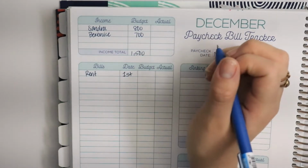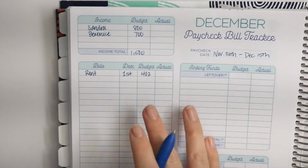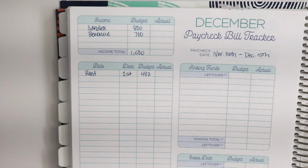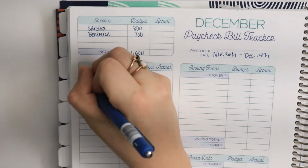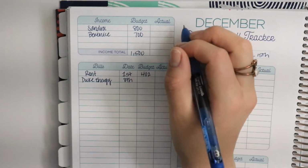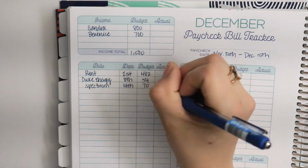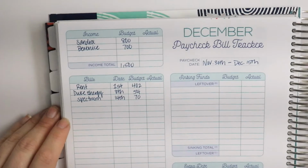Okay, so we're gonna go into our bills, and for bills within this paycheck we have rent, good old rent, which is due the first. And we are budgeting $402. Now, I like to split the rent within paychecks. For example, the past paycheck I did $402. This paycheck I'm doing $402. It's just easier for us instead of the whole $803 coming out in one paycheck. Now we have our Duke Energy, which is due the 8th, and we will be budgeting $54. And then we have Spectrum due the 14th, and that will be $70. So that's pretty much the bills we have within this time.